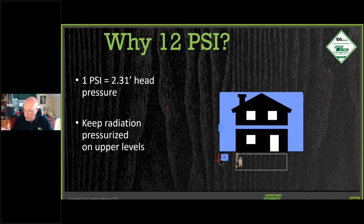I know a couple people are going to jump in right away. Don't forget joists. All right, don't forget the floor thicknesses in there. So what's the height to the first floor? We're looking at 10. And you guys know me, I like to do the math, but I also like to keep it easy. So let's make it 10.